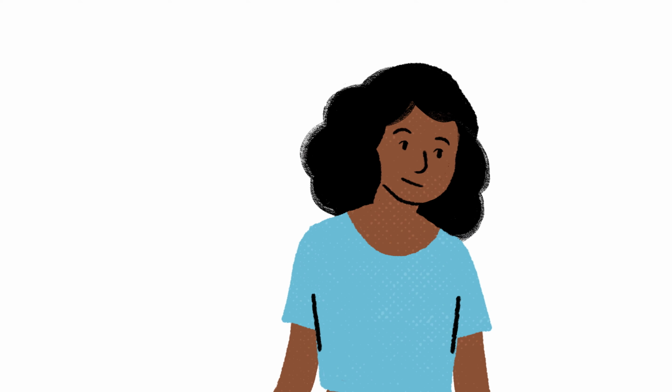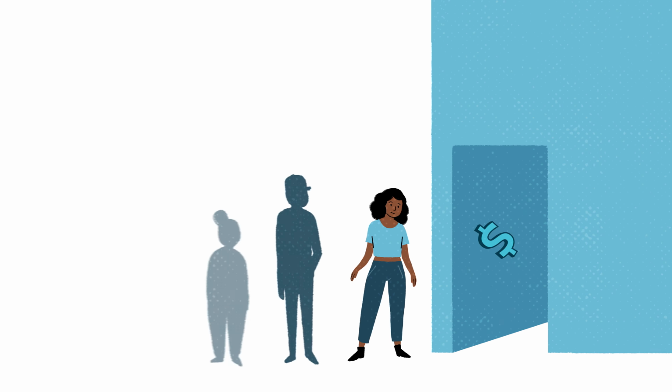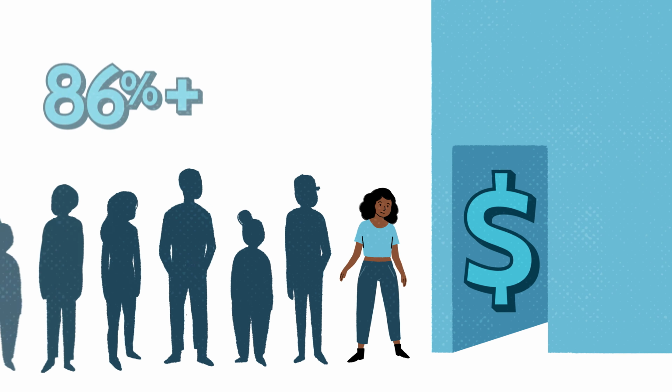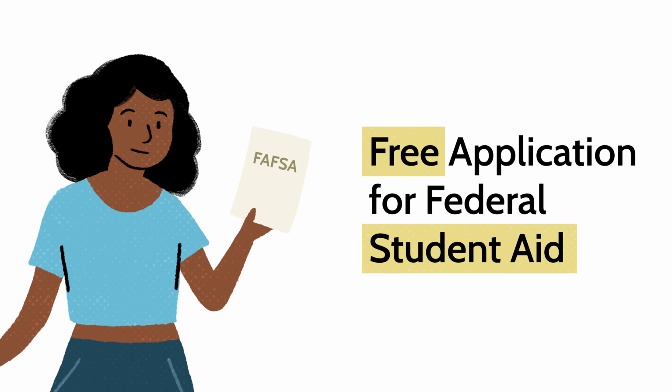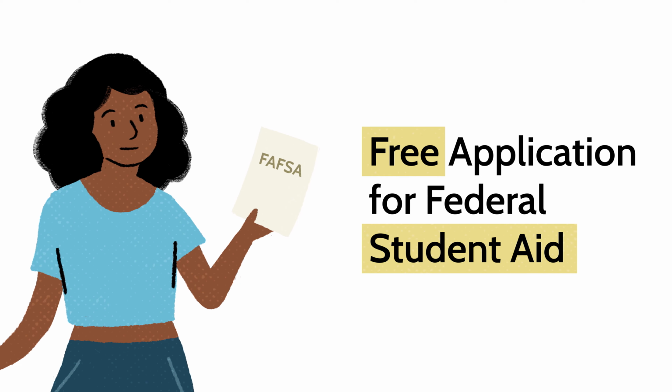If you need help paying for college or grad school, you're not alone. Most students need financial assistance to pay for higher education. And completing the FAFSA is the most reliable way to take full advantage of the financial opportunities available to you.